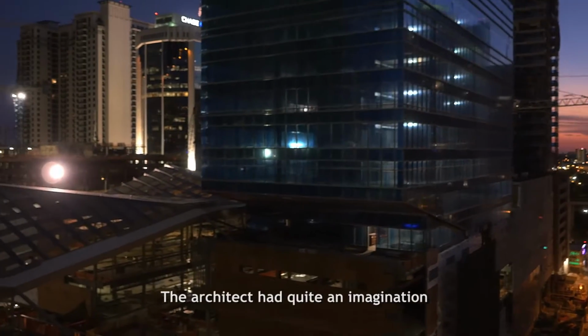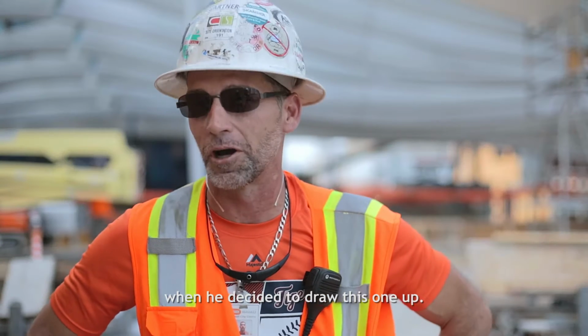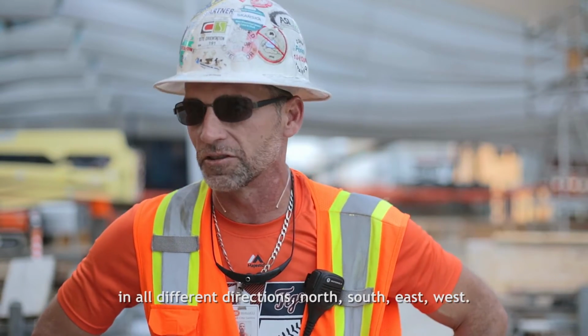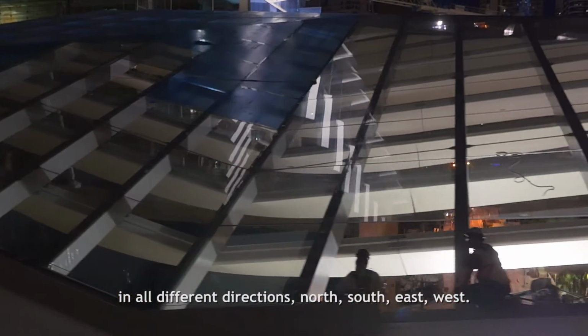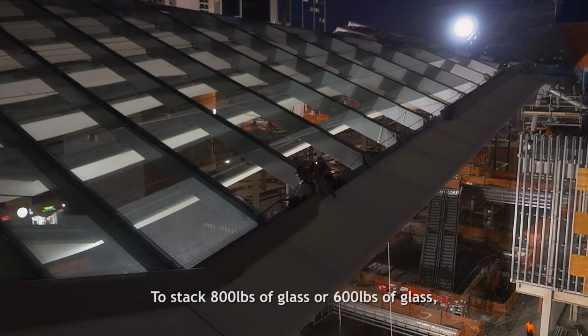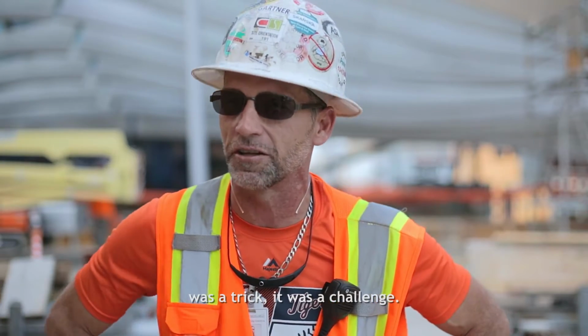The architect had quite an imagination when he decided to draw this one up. We've got a lot of angles and pitches in all different directions, north, south, east, west. And to stack 800 pounds of glass, 600 pounds of glass on a steep pitch, running 2 different ways was a trick, it was a challenge.